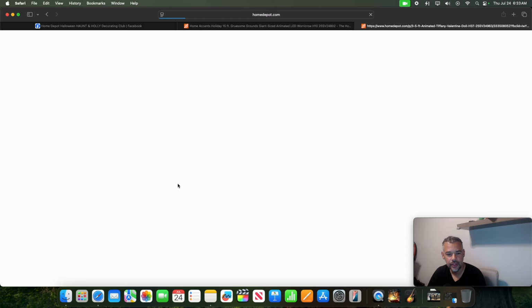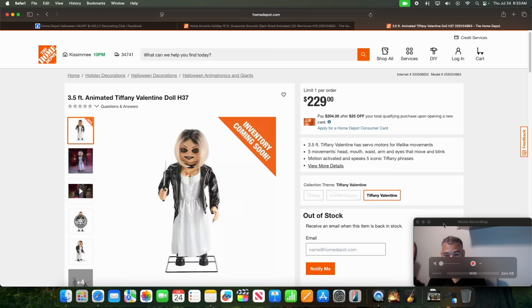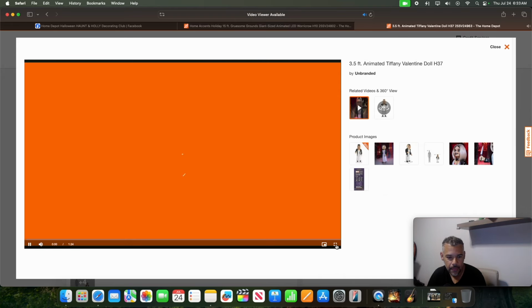Okay, 3.5-foot Tiffany doll from Chucky. All right, let's check her out. So she's $230. So this went up by $30. Even though it's new, compared to the old Chucky, it went up by $30. But let's check her out.